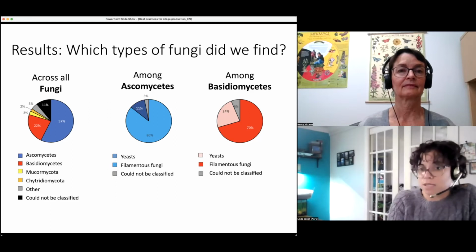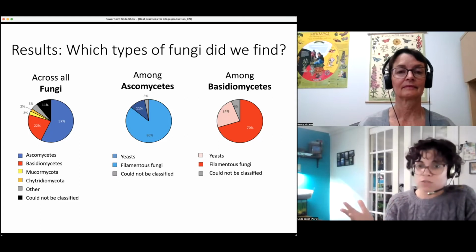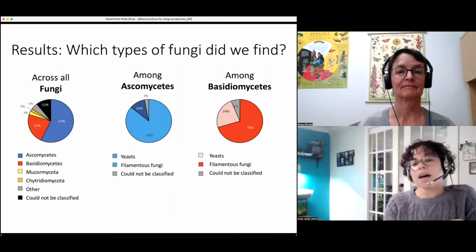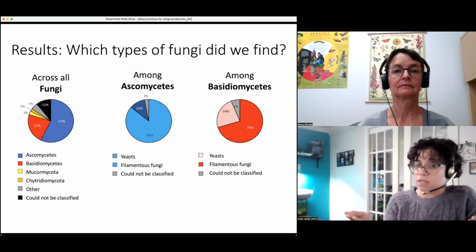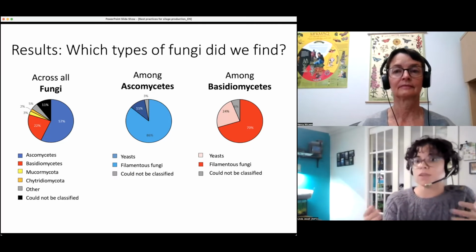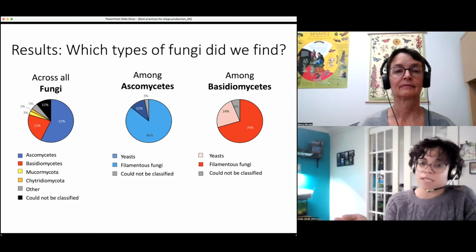And within the ascomycetes and basidiomycetes, we were curious to understand how it shook out in terms of what type of lifestyle those fungi lead. Do they tend to grow as yeasts, or do they tend to grow as filamentous fungi? Filamentous fungi grow as a sort of hairy type growth form. The reason why we were interested to understand that breakdown was because, generally speaking, filamentous fungi are going to be the group that can potentially include your mycotoxin producers. Yeasts, generally speaking, are not as likely to be associated with mycotoxins. They tend to be associated with risks of aerobic spoilage. So that means perhaps a signal that oxygen was getting into these samples. And so generally speaking, filamentous fungi were what we saw among both the ascomycetes and the basidiomycetes.